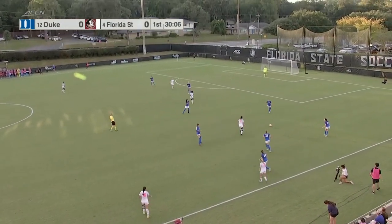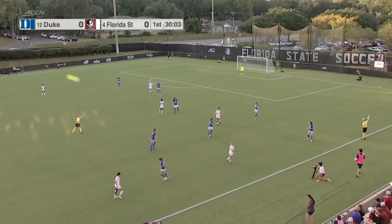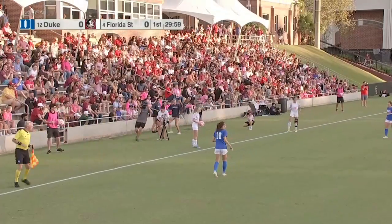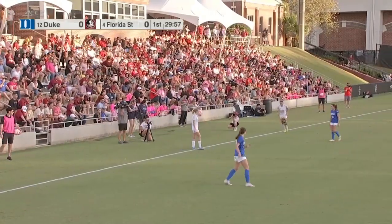We're already seeing a better positioning defensively and then be able to build out of that, because if you look at their front runners, they're dangerous to be able to get in behind, but also check back to the ball and help combine.